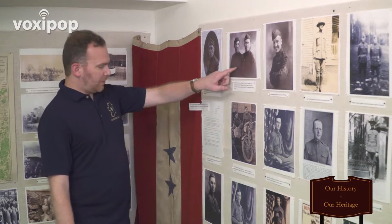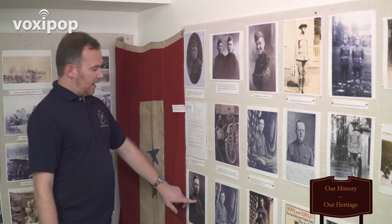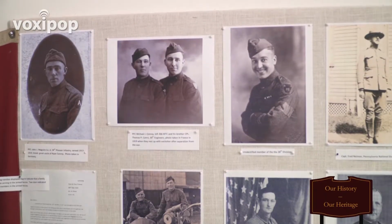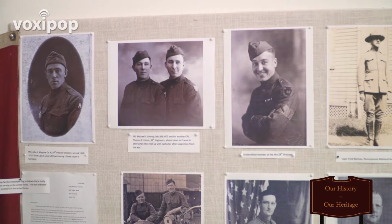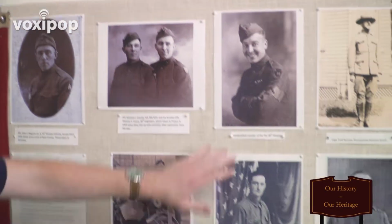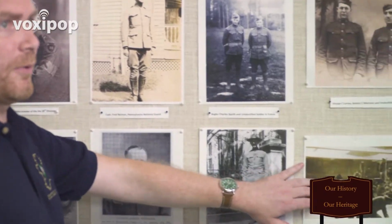Here are some photographs of my great-grandfather who served in World War I. He was severely wounded in France, but made it home safely after recuperation in a hospital. And these are some other photographs of Phoenixville soldiers and photographs of the Battery C Armory.